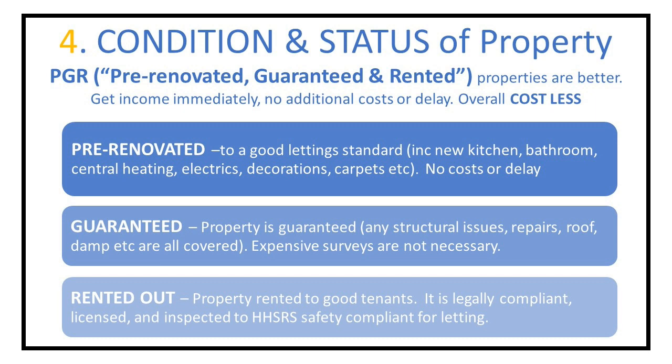So in our view, for most buyers, properties that are already renovated and rented out will cost less overall. If such properties come with a package or guarantee whereby all structural issues and repairs are fully covered, then this is an additional bonus and allows investors to buy with confidence.